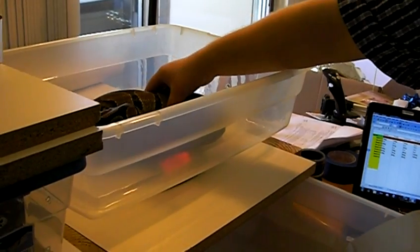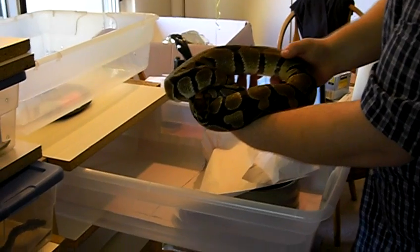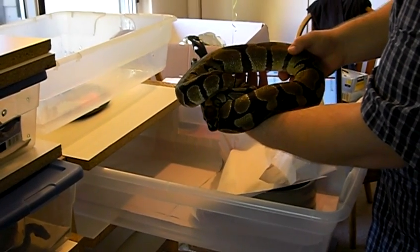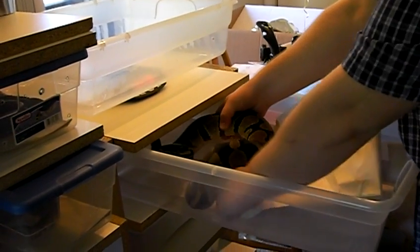Okay. How are you doing? So again, this is my reduced pattern female. She's definitely going to be a breeder this year. I hope to put my lesser with her if he gains enough size. If not, might do the pinstripe. Okay, get in there. I like her. She's a good snake.